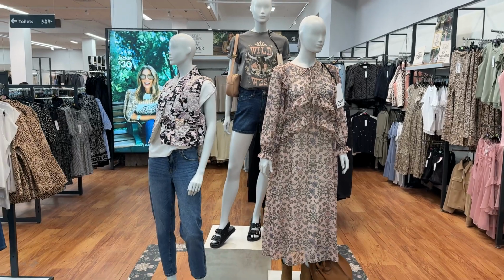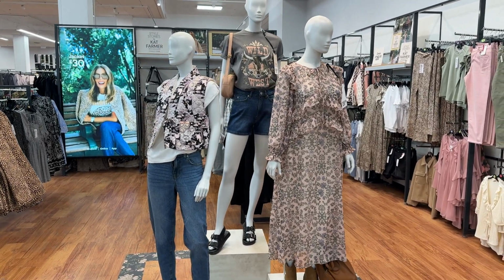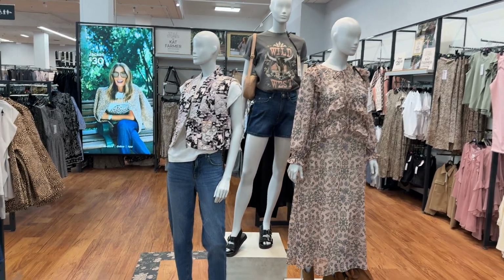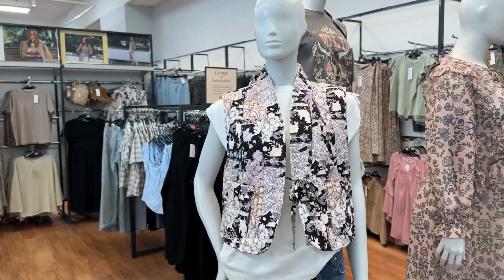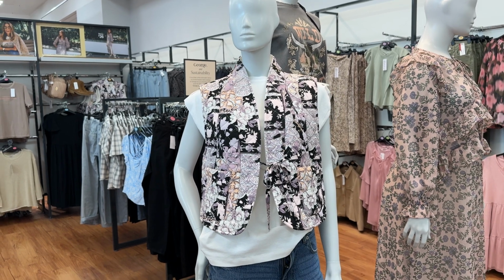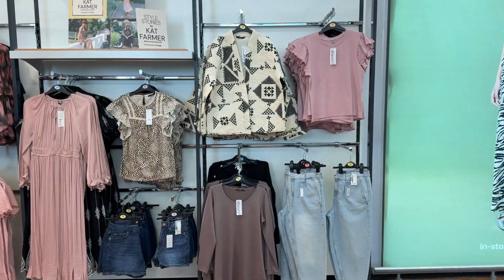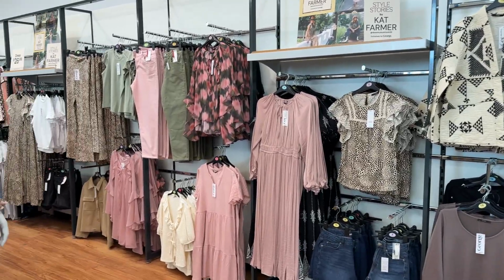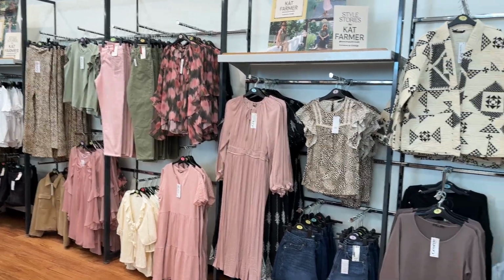Okay, so there is music playing unfortunately, but we'll see if I can edit it out, otherwise this will be a voiceover. So here we are with the first mannequins. I've seen loads of these gilet pieces around. It's not necessarily my style, but I feel like it's really trendy at the moment. There's a lot of pink and green and it's giving me nature vibes with the leopard print and so on.